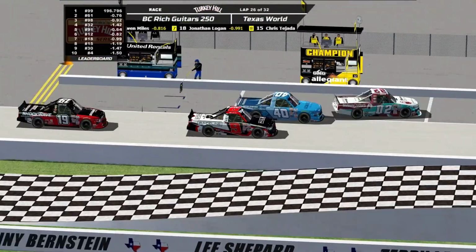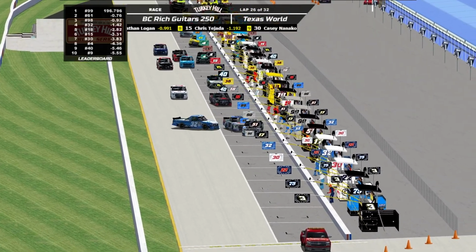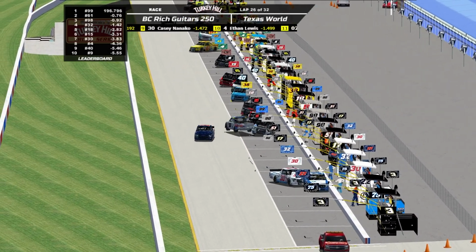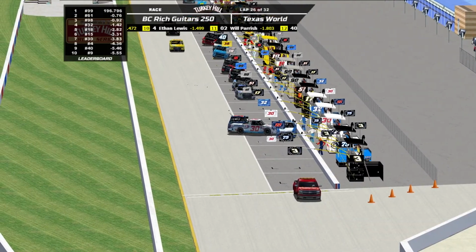Rest of the drivers coming down. They're led by Zach Winkle. Have a lot of guys coming off right here. And the guys trying to come down. Ryan Kinghart and Zach Winkle get into each other on the pit lane. Memphis Fisher and Casey Nanico also get into each other on the pit lane. And then Eric True also has damage.